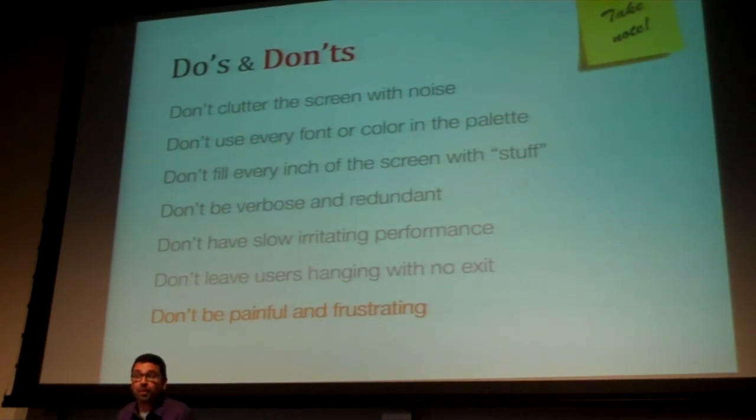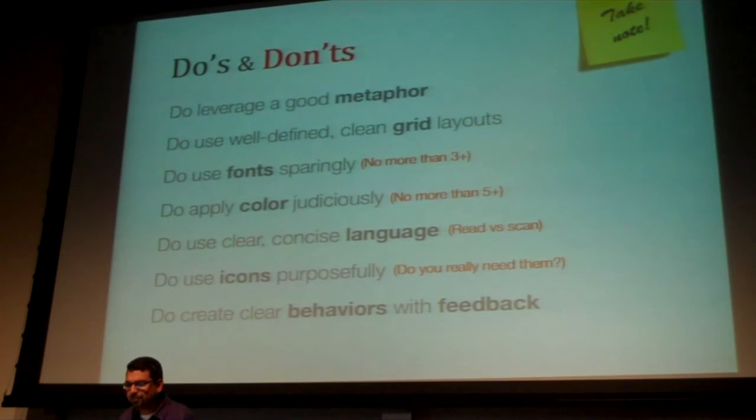Ultimately, it comes back to just don't be painful and frustrating. People want to have a really good, pleasant, satisfying experience. Doesn't mean everything has to be a wow factor. It just has to be calm and easy and smooth. So what are some ways to achieve that?